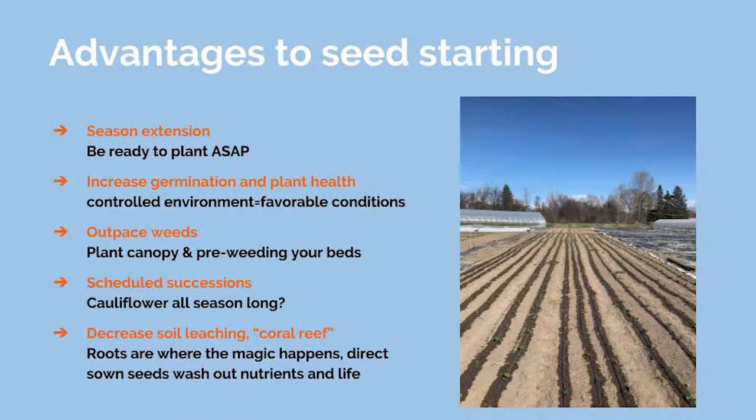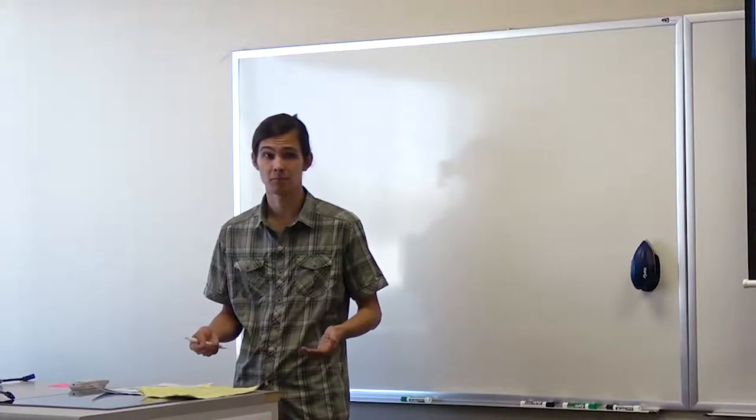We're gonna outpace the weeds, okay? So literally and physically, when you plant a nice transplant that you started from seed into the ground, you're instantly creating a plant canopy, okay? It's shading the ground around the base of the plant so that weeds, if they germinate, they're gonna be leggy, they're not gonna be very viable, they should be easy to remove.